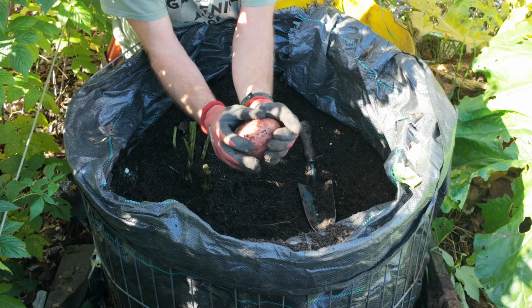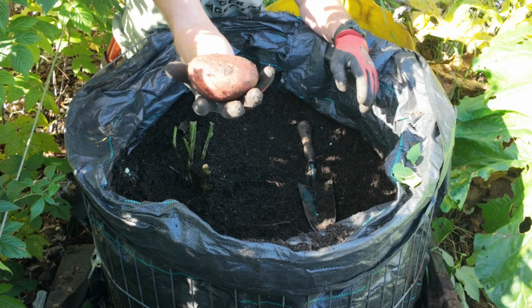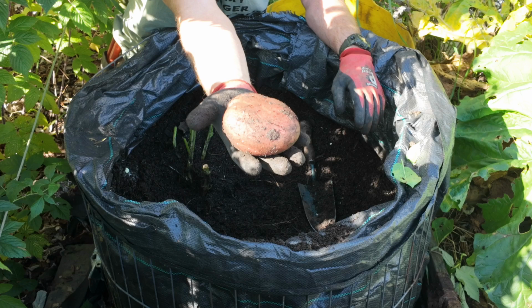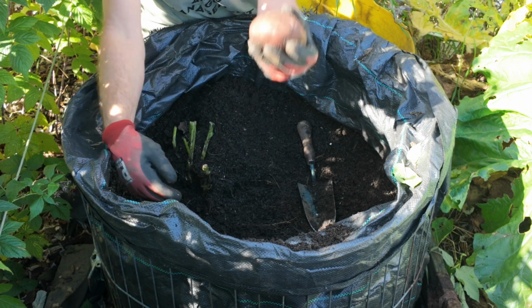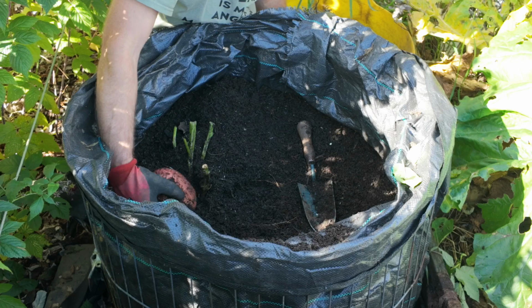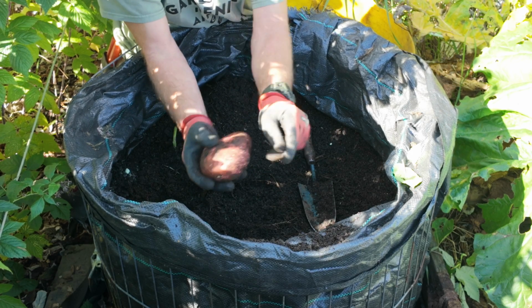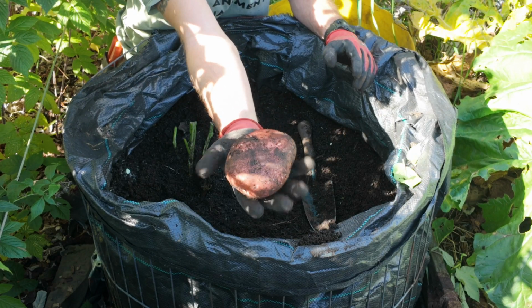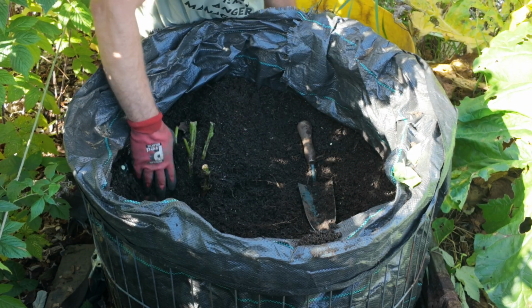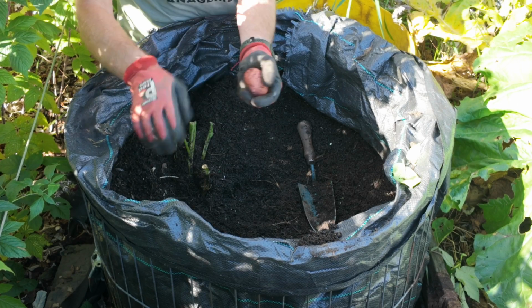So obviously we've no idea what variety of potato this is. It's obviously a red one and it's probably good for jacket potatoes. We've got no idea. Steve's the only one who knows, but you're more than welcome to have a guess. I mean, there's no prize, unfortunately. But yeah, they're not bad sized potatoes. I just hope that there's plenty in here.